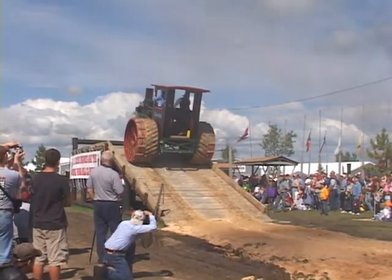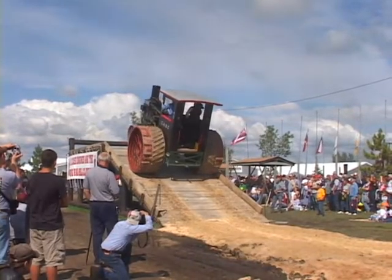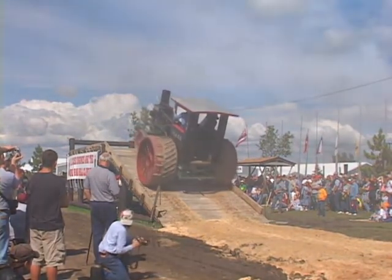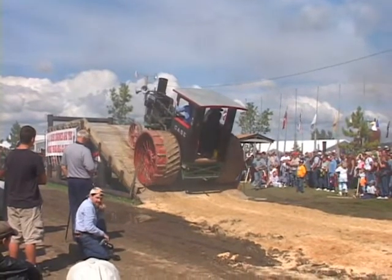And those front wheels have to be lined up as well, because the tractor as well as the steam engine both have a differential, and if you get cocked one way or the other, that engine can get sideways awfully quick.